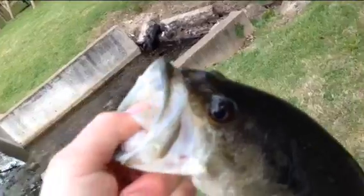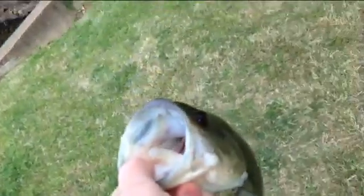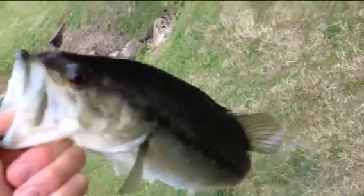Alright guys, 15 minutes later, just caught this beautifully colored bass. Look how good the color set is. Barely hooked him, like right above the eye. It didn't blind him at all. It didn't even touch the eye, but it was right above it. He probably just sideswiped it, and I hooked him. Anyway, I had 2 hits so far, but they both got off while jumping out of the water. Anyway, I want to lay him on the ground so you guys can get a good look at him.